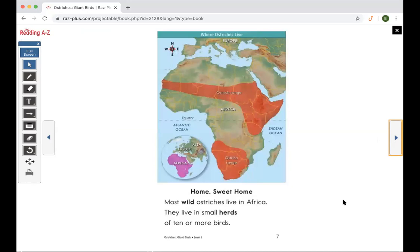On this page, the heading says home sweet home. So it's going to tell us where the ostrich lives. And there's a map. Most wild ostriches live in Africa. They live in small herds of 10 or more birds. So it shows you in the map, in the red, it says the ostrich range of where it can live. And then on the bottom, in Africa, it shows you the ostrich range. Now, Africa is a continent, so that's where you'll find the ostriches.